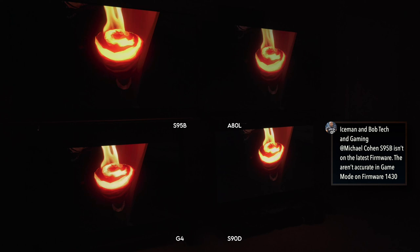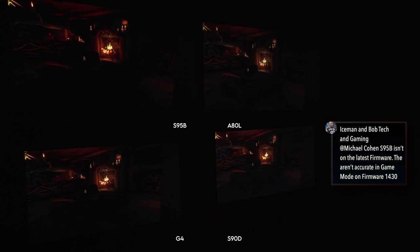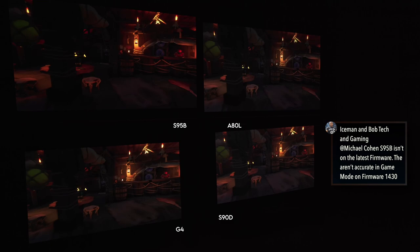Sorry. Let's go in here. The EOTF doesn't seem lifted anymore on the S95B. They fixed that? Anybody here know? Because, like, look at the EOTF on the S90D. It's lifted, right? But S95B not? They fixed it? Wow.